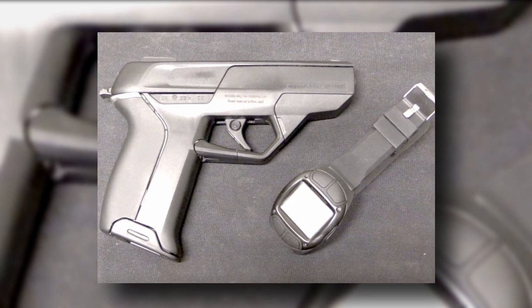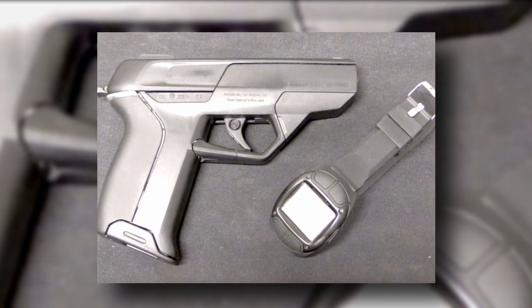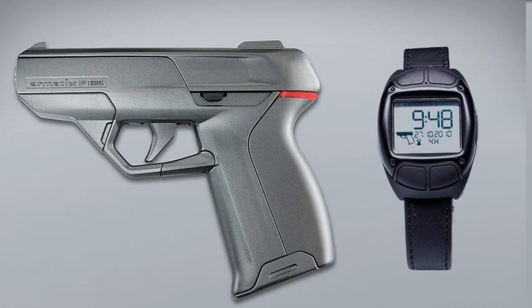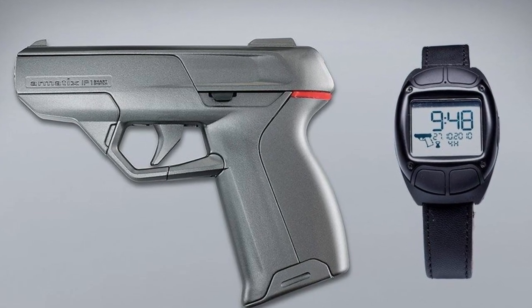This means that the gun can only be fired by the owner, preventing the gun from being used by people who may steal it. It also means that the revolver cannot be used against its owner. Many gun experts claim that this approach is the way of the future and a great means of ensuring gun safety. How widespread this digital revolver gets used remains to be seen.